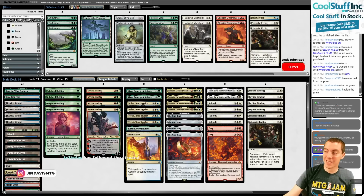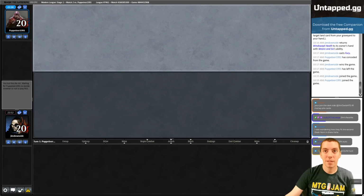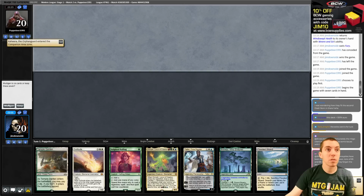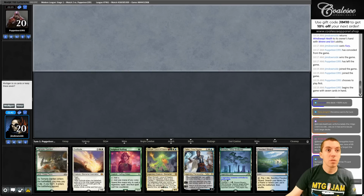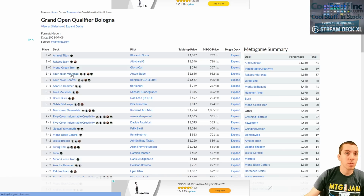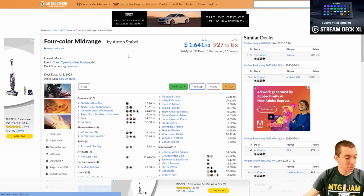61 cards. How do you fit that second Hellish Norn in there? I'll tell you. You just freaking stick it in. It's in there. Let's look at Goldfish real fast and see if we can find this. So many modern preliminaries. There it is. Grand Open Qualifier in Bologna. So we're playing probably this one. Nope, 75 cards total. Yeah, I don't know, whatever. Just one of the lists of the tournament.